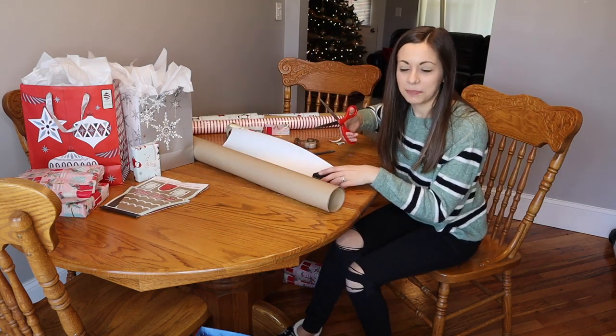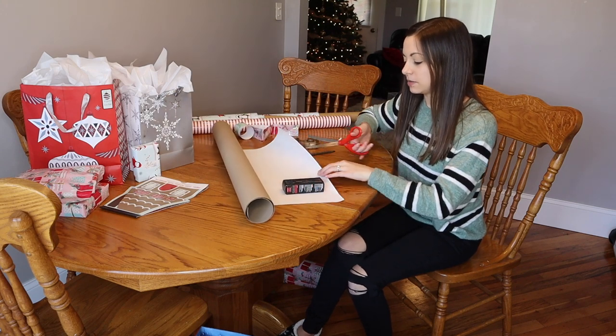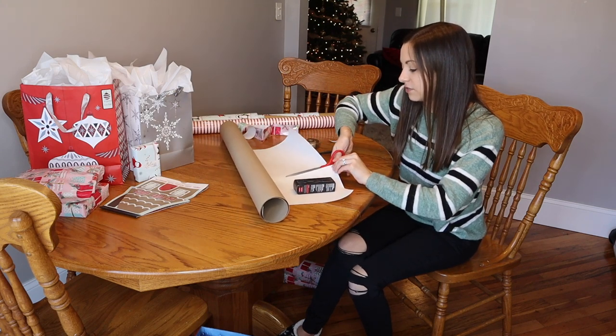And now I'm gonna wrap my grandpa's present. It's just really small, so I'm just gonna wrap it in this wrapping paper. Which one do you wrap it? His flashlight.